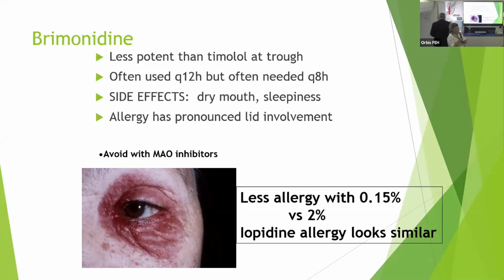You see, is the pressure going up more than you want it to? Because they will have a trough effect where it drifts up a little, and you want to see if you're comfortable with that. So you have to remember that, because if they come in the morning when it's peaking, they're going to have a great pressure, but you want to know how it's doing at trough also. And that's kind of the things on it.